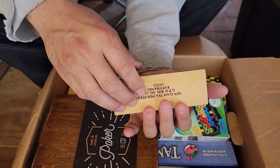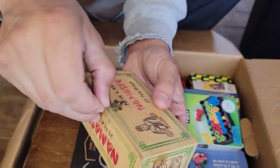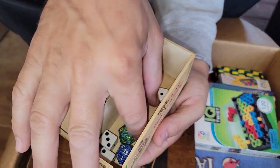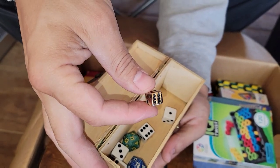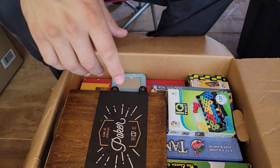What do we got here? We could roll the dice on it. Is that a joke? Because I think we have more. Another trinket box with dice. It's the golden dice. George, this is the one I've been looking for our entire lives. The golden die. Oh, I didn't know you were looking for one. I didn't either until I just found it. Boom! Another goal accomplished.